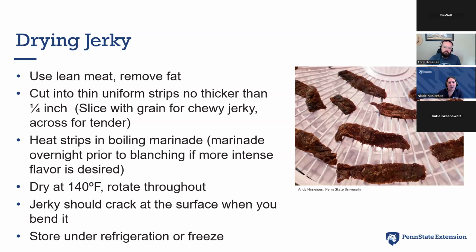The last thing I want to talk about with regular drying in a dehydrator would be jerky. If you're planning on drying jerky, it's best to use lean meat and remove any fat from that meat. Cut the meat into uniform thin strips, no thicker than 1/4 inch. You can slice with the grain if you like a more chewy jerky, and across the grain if you like a more tender jerky.